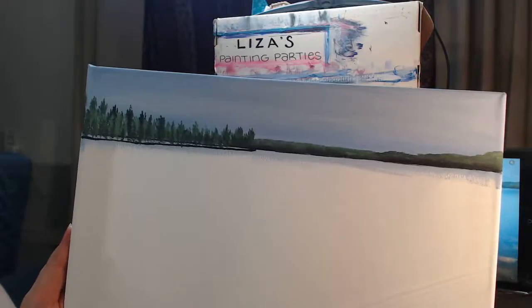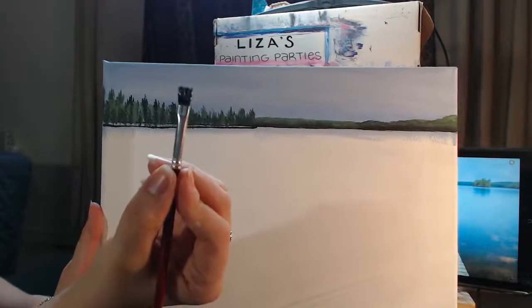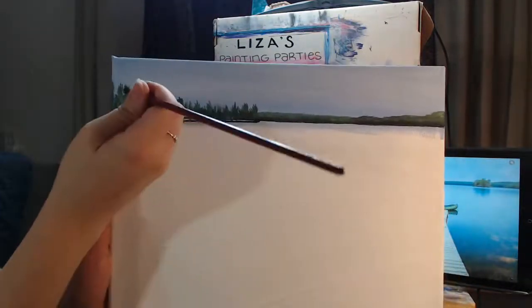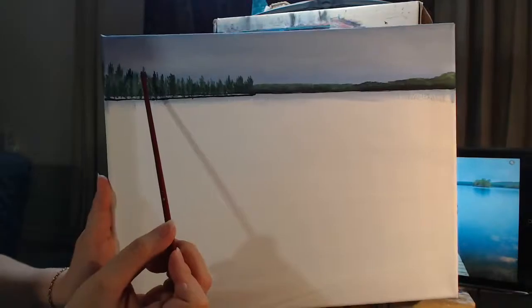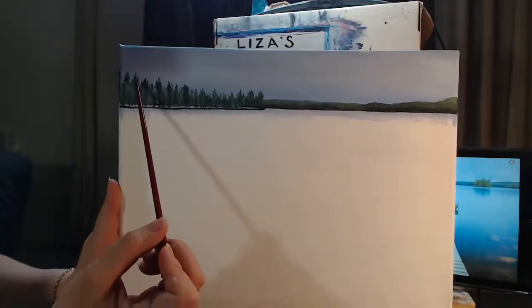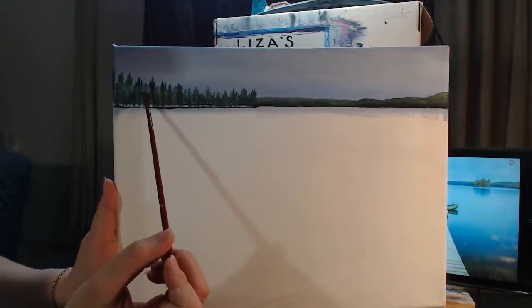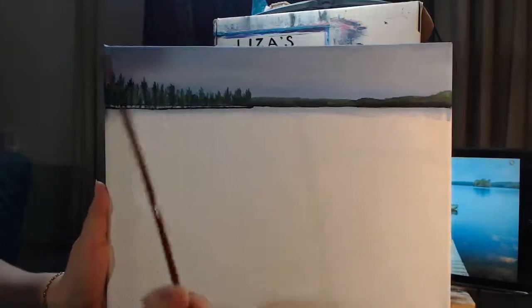And again, as you saw, I'm just using the side of my brush. My brush is a flat brush, but when I use it on the side, it becomes pretty thin. And then I'm just stamping it down just to give the trees. And what I did was I used a bit of a darker green. So I put some green with a little bit of black, and then I put a little bit of white to get it a bit lighter. And then I used that darker one again, and I went in front just to build more layers there.